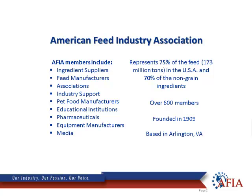This slide gives you a little bit about our association. We represent the majority of the feed manufactured in the U.S. We have over 600 members: anybody that has anything to do with feed manufacturing, ingredient suppliers, feed manufacturers, equipment manufacturers for the industry. And so we represent all of those. About 75% of the tonnage that's manufactured in the U.S., which was about 173 million tons when that slide was put together. We were founded back in 1909, and our home office is in Arlington, Virginia.